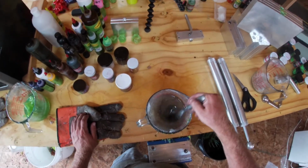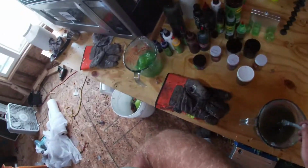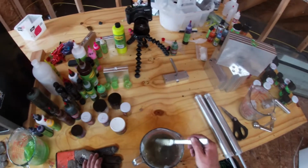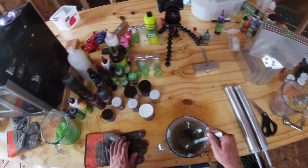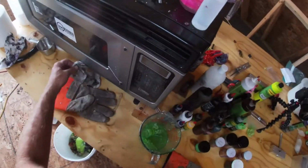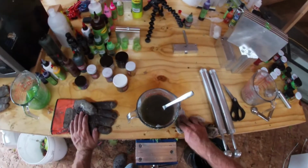Because that pearl powder needs something to shine behind, I guess. So it doesn't really work if you just use the pearl powder. I mean, it can, but that swirly kind of effect that you get with the pearl powder is just amplified, I guess.